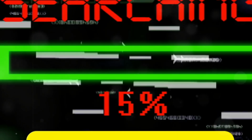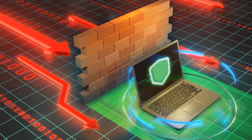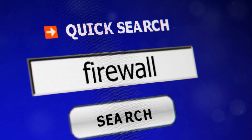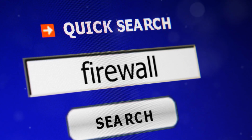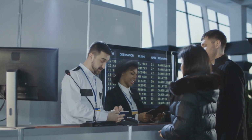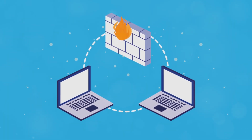Packet filtering firewalls are the simplest and most common type of firewall. They work by examining individual data packets in isolation. These firewalls don't consider the context of the communication or previous packets. Imagine a security guard checking IDs at a gate. They only look at the current ID and don't remember who came through before. That's similar to how a packet filtering firewall operates.